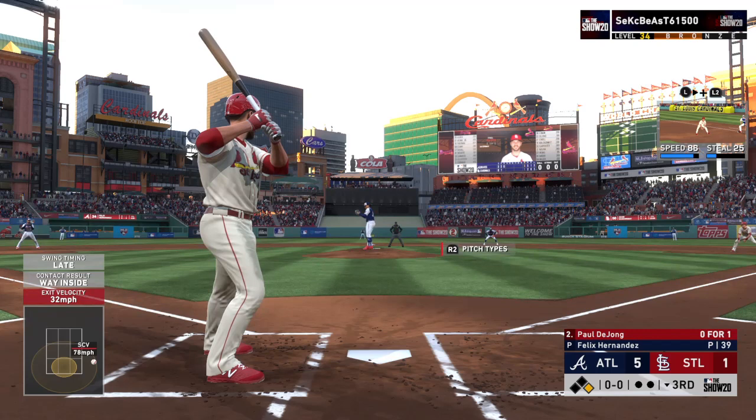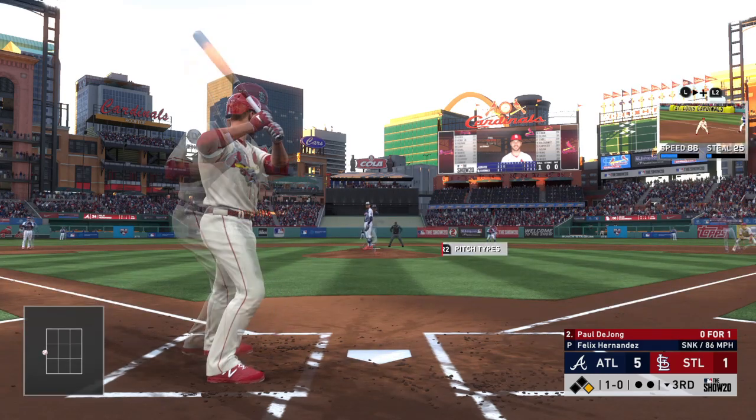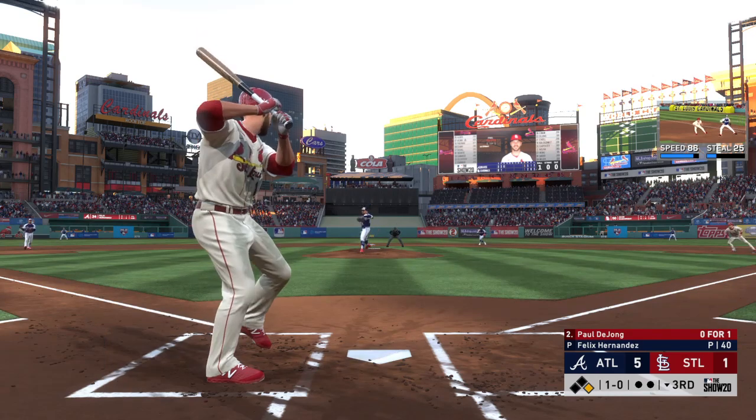Now batting, the shortstop, Paul DeYoung. So that brings in the power-hitting middle infielder, Paul DeYoung. Ball 1 to start the at-bat. A ball and no strikes, here it is.